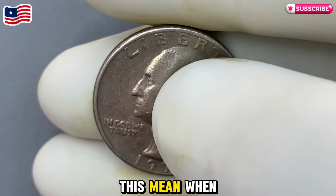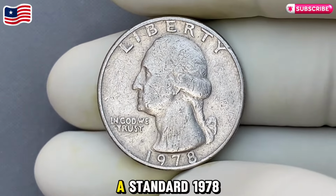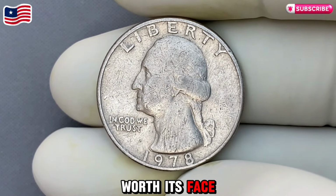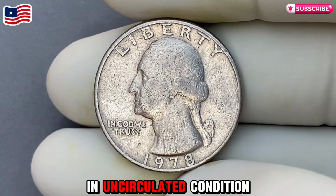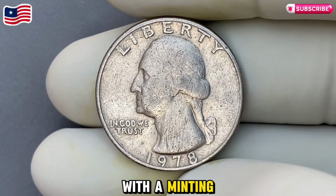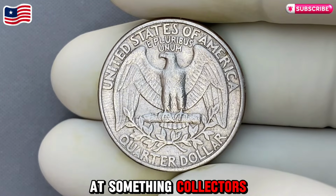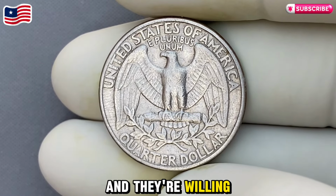What does all this mean when it comes to the value? A standard 1978 quarter in average condition might only be worth its face value, or a few dollars if it's in uncirculated condition, but when you get a coin with a minting error like a double die or off-center strike, suddenly you're looking at something collectors really want to add to their collection, and they're willing to pay a premium for it.